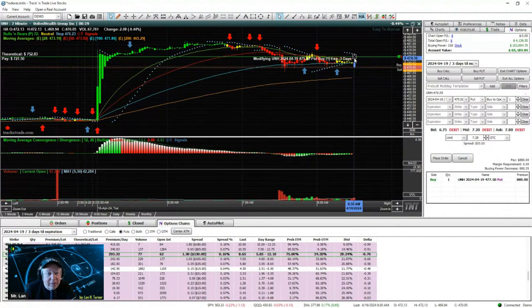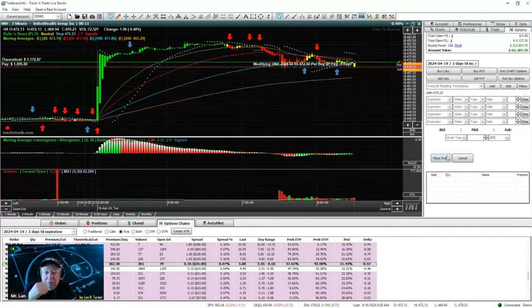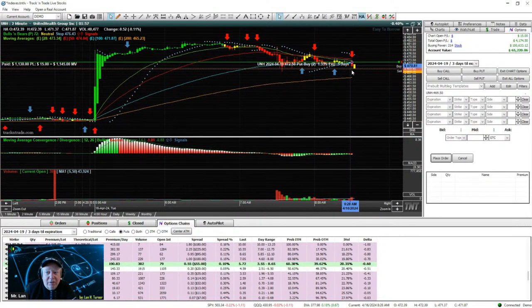$700 if we go up here. Let's stick with the, there's $500. We'll just put on two of those. Okay, so we got two put options on here. So we need that baby to fall. That 200 period moving average is sitting right down here. Just broke the 100. Let's see if it'll go down to the 200. Up $15.